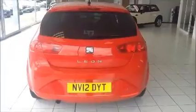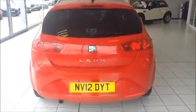Moving to the rear of the vehicle, this vehicle comes with rear parking sensors, and as we go into the boot area, also as you can see, a very large boot compartment. Moving to the rear passenger compartment, we have black cloth interior in great condition, control over electric windows, rear privacy glass and rear lighting.